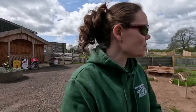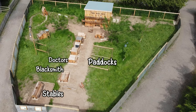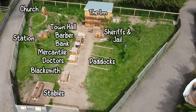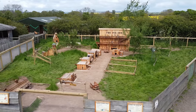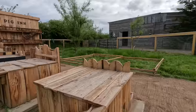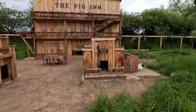Pigs have settled in really well here at the zoo. We've got our Wild West themed guinea pig village here. Howdy, ma'am. Our maintenance team have designed all of these unique buildings as part of a competition. You can see the other videos on our YouTube channel. And all of these buildings are set up on these little concrete pads in the actual enclosure, so they've all got a solid base so they don't get wet and damp.